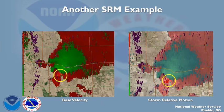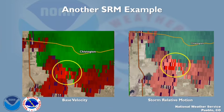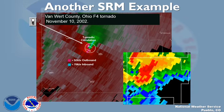So another example, the same one from the storm a couple slides ago. This one isn't quite as noticeable as the previous example I just showed, but here again it highlights the difference between base velocity and storm relative motion. It helps us look for tornadic circulations, real small scale processes that might not show up as relevant on the larger scale base velocity. And yet one more, and this one's correct too, the arrows are correct on this one too. So here, this one just shows a tornadic circulation in Ohio back in 2002, just to give you an idea.